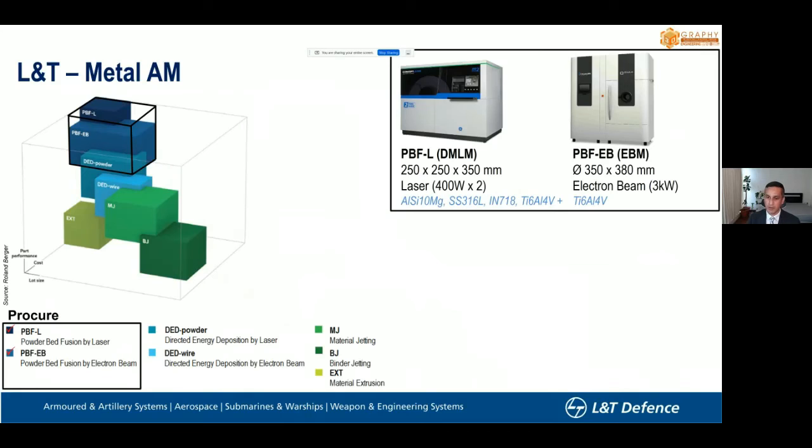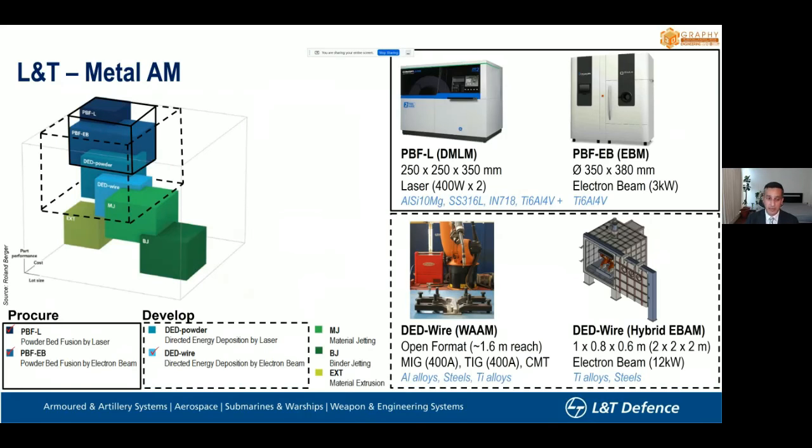So we are definitely procuring these machines, and they are in the process of being integrated at our Additive Manufacturing Center of Excellence. We also believe that this alone will not fulfill the requirement, especially for the larger parts, which may have slightly smaller complexity but cannot be bound by the build envelopes of powder bed fusion machines. Therefore, we are developing DED with wire arc additive manufacturing and EBAM. Wire arc additive manufacturing is something that we do currently at multiple centers at L&T, at our Hazira plant, our Talegaon plant, and our Coimbatore facility.